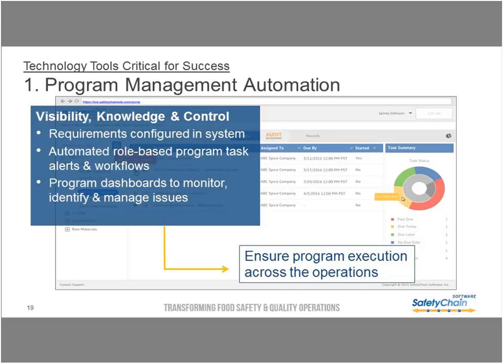We have customers today that will talk about looking at their dashboard or their homepage before they go home, and making sure that everything's been tagged off. It gives them that peace of mind at night. They'll say that it helps them sleep better at night. I know everything's been completed on my shift or during my run or during this product. So that's where program management automation really comes into play. It's obviously important that there's role-based access to the system, but this is really where we start to talk about alerts and dashboards to help monitor and identify issues sooner and quicker.